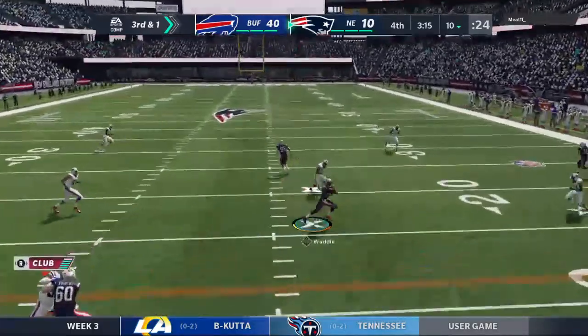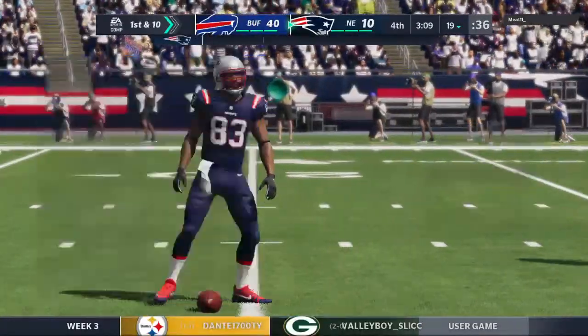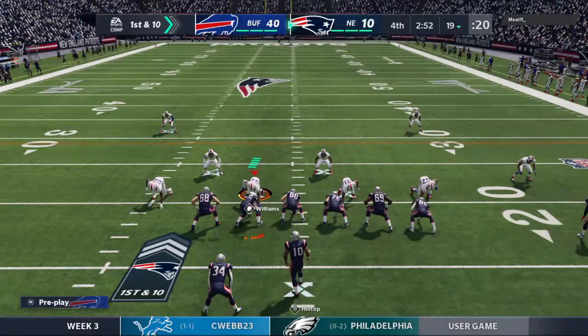They'll look to throw for it on 3rd and 1. And he's got his man in stride, complete. And he will have a Patriots first down as they're able to get the 3rd down conversion. So here's a 1st and 10 now, down inside the 20.